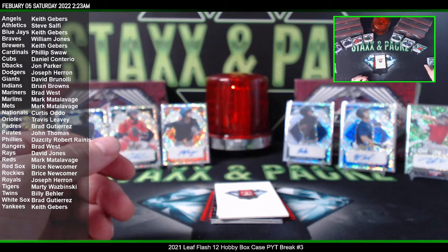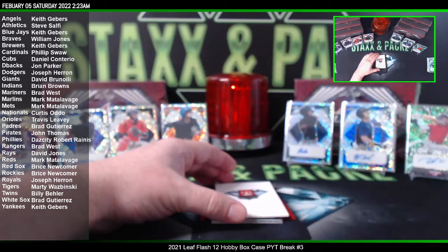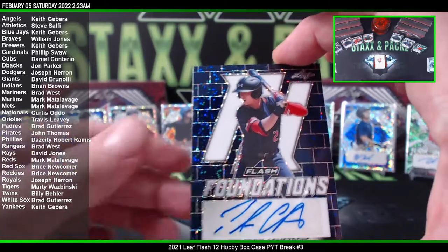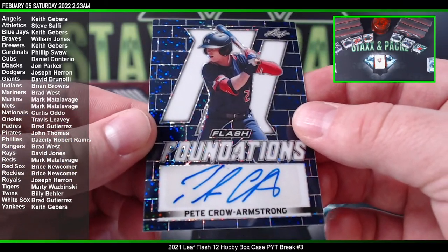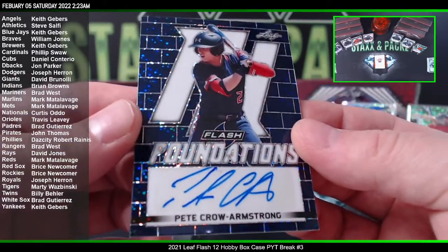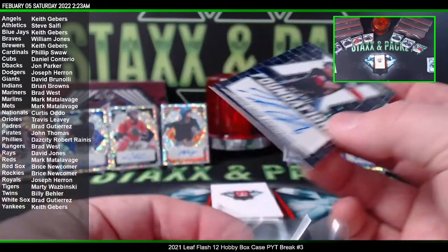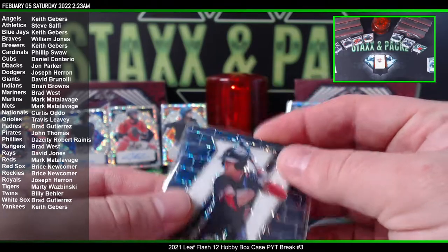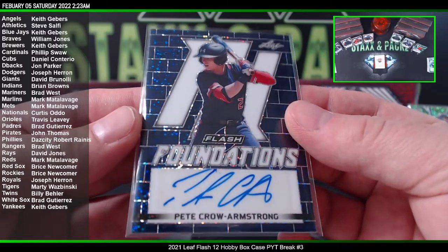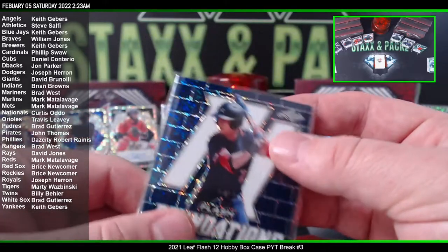This next card looks sick. I don't know what it's numbered out of. It's going to go to Daniel C. Look at that. Building Blocks of Pete Crow-Armstrong. Looks blue. 20 of 50. That is cool looking. Nice hit. Pete Crow-Armstrong, to 50. The blue bricks in the background, foundations. Nice hit right there.